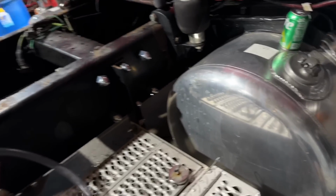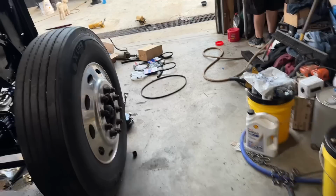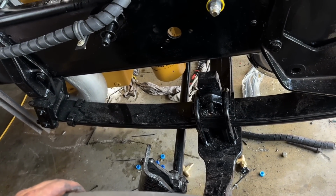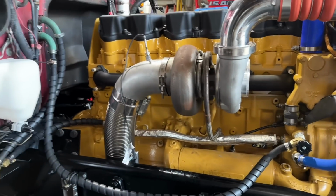All right, transmission shifts. All the airbags are aired up. It sat all night last night and it didn't leak out. All right, but front chamber's on then. So I'm gonna finish wiring this truck up.